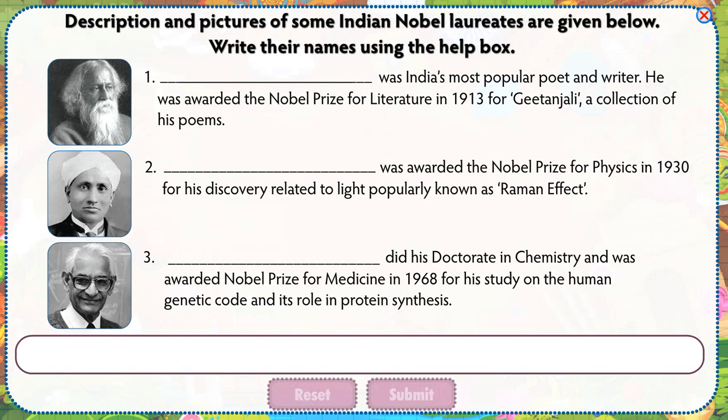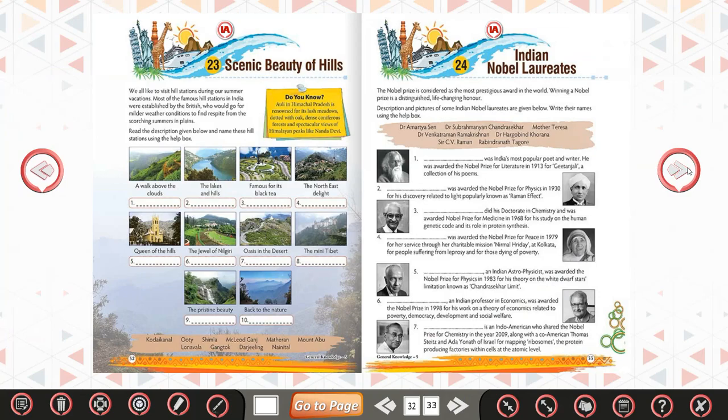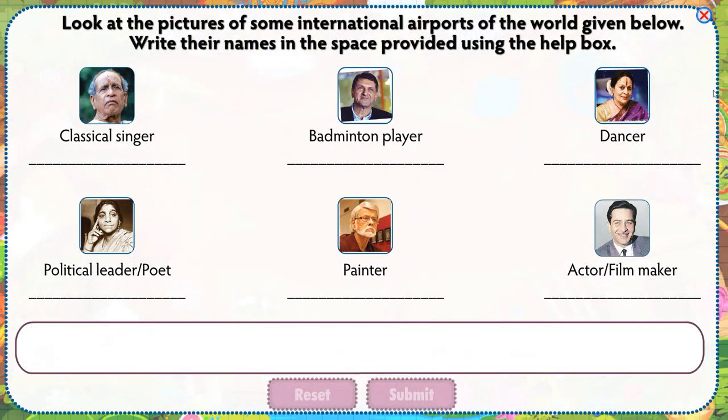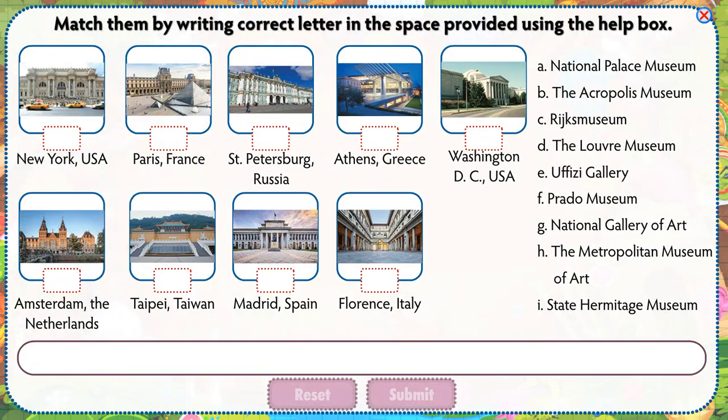Description and pictures of some Indian Nobel laureates are given below. Write their names using the help box. Pictures of some legendary Indians along with their field of work are given below. Complete their names. Match them by writing correct letter in the space provided using the help box.